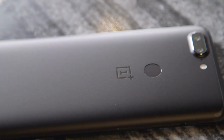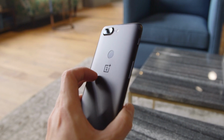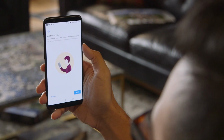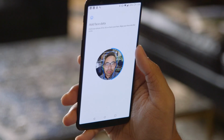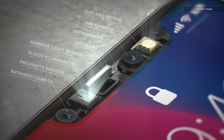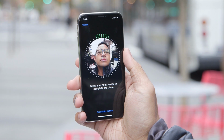There's no room for a fingerprint sensor under the screen anymore, so OnePlus moved it to the back. And since not everyone will love that particular design choice, the company also added a fast, new unlocking method to the mix: Face Unlock. Now, just to be clear, it wasn't designed to be as rigorously secure as, say, Face ID on the iPhone X.